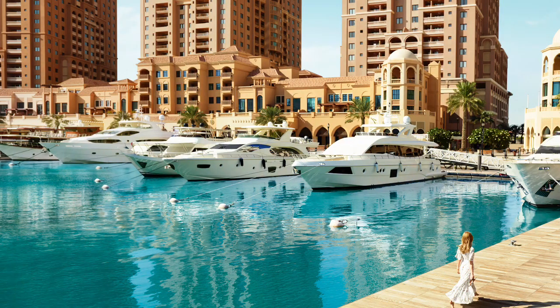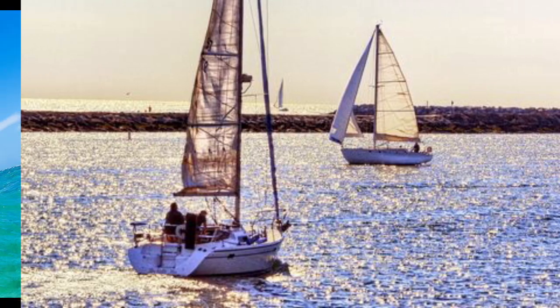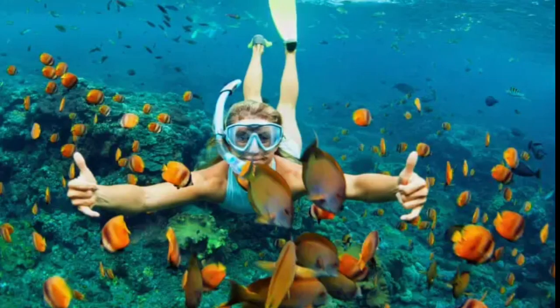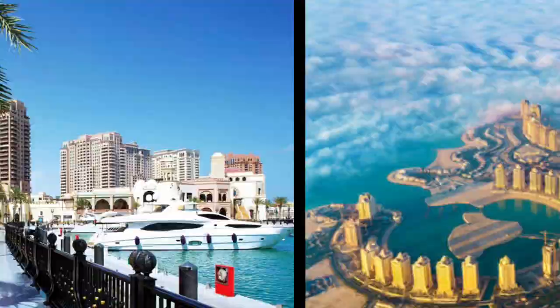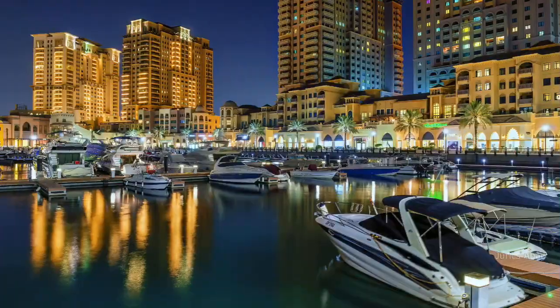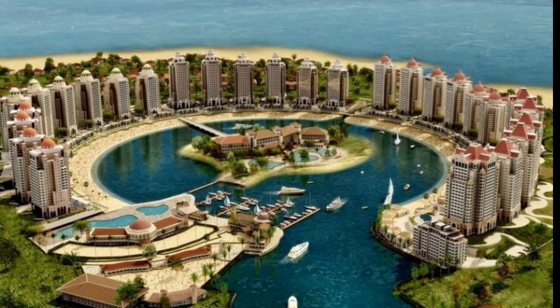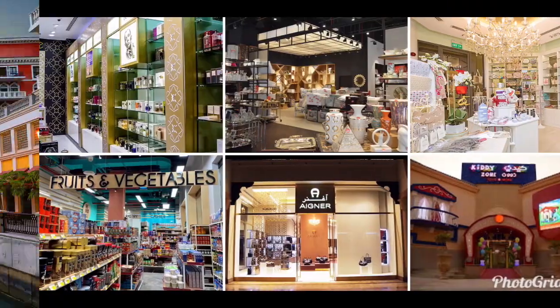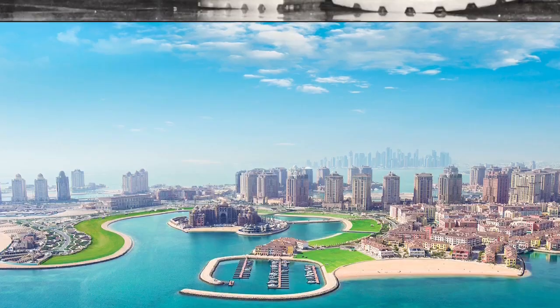You can also enjoy the clear blue waters of the Arabian Gulf by relaxing or swimming in the warm waters that surround the Pearl-Qatar, or go sailing, windsurfing, snorkeling, and fishing right outside your doorstep. Many people immediately fall in love with the Pearl-Qatar simply by looking at the extraordinary pictures of the unique island design. Although, it is definitely more impressive if you are able to experience it in person.